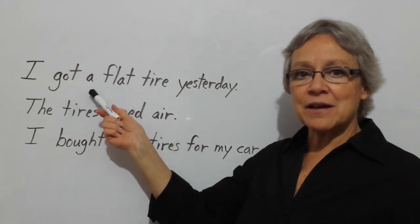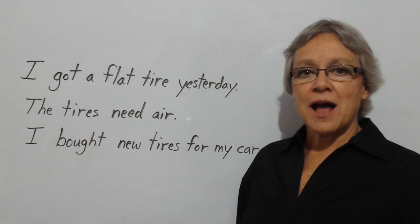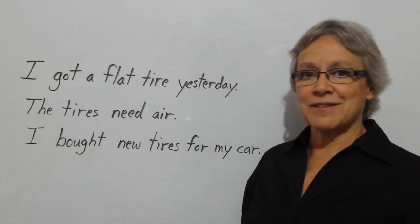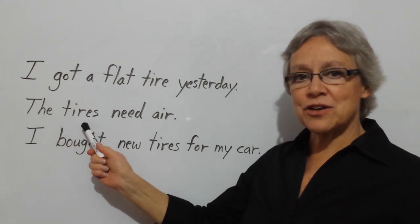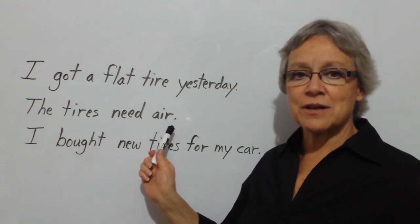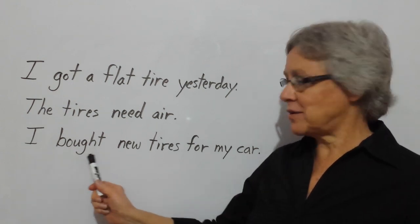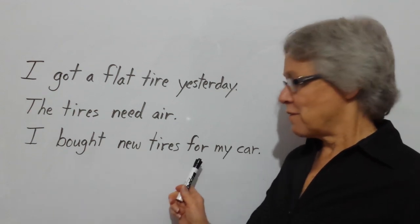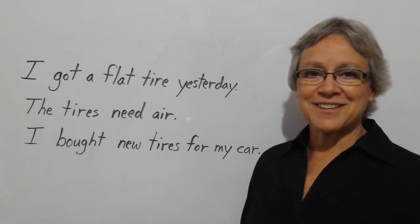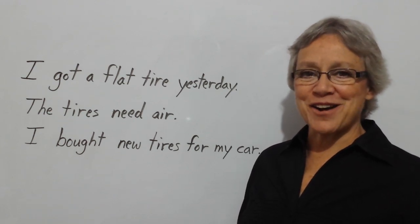I got a flat tire yesterday. I got a flat tire yesterday. The tires need air. The tires need air. I bought new tires for my car. I bought new tires for my car.